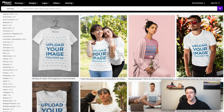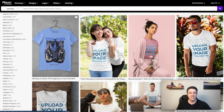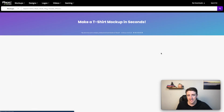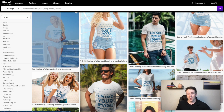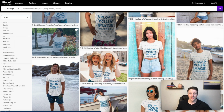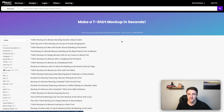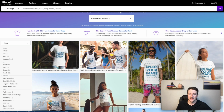Now in this case, we're selling a sea turtle shirt. So I'm going to look for something that's related to the beach or summer. So if I go over here, I'm going to filter by summer. And I already have one in mind, but you guys can go through these and look for things that are going to work for your store. So I think the one I'm looking for is here on page 5. And yeah, I'm going to use for my main image this gal right here.